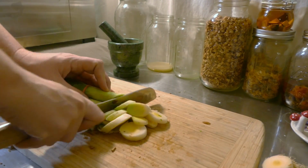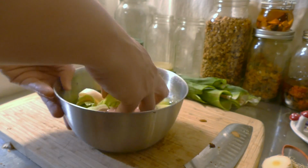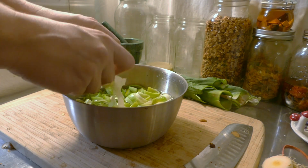I didn't grow these leeks, but I do love to grow leeks, and I have some growing in the garden right now. And leeks are very dirty, so I like to slice them and then put them in some water, move them around a lot, kind of break them up, and then drain off that water.